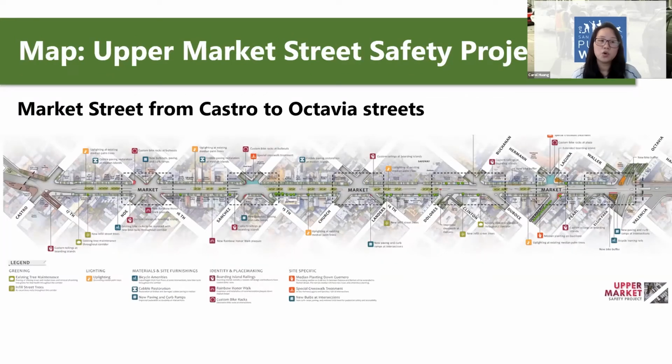For the overall project scope, the project is on Market Street between Castro and Octavia Streets. The project includes sidewalk widening and other accessibility upgrades. A lot of the work is happening mostly at the intersections, but there's also some we are adding to the medians. I don't know if the rendering is a little too small for everyone to view, but in addition to the sidewalk widening, there's also new traffic signals and modifications at most of the intersections. We are also enhancing the pedestrian boarding islands, and you will see some of the custom elements in the next slide.